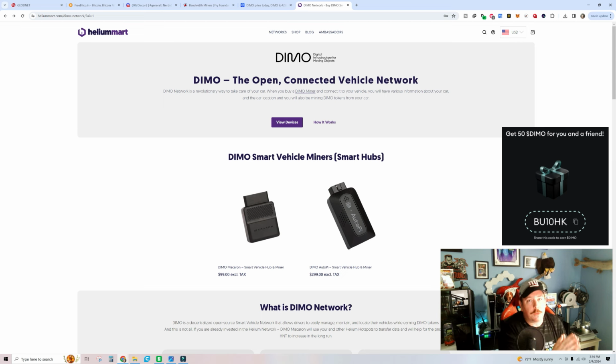Now, the AutoPi is a $300 device that's three times the price of the Macaron, but it does earn three times more of the rewards, but that goes off of cell phone data. And after a certain amount of time, you might have to purchase a data plan, I think for the first year it's free. After that, you have to purchase a data plan for the device to be able to submit that information on your vehicle so you can continue to get your rewards.